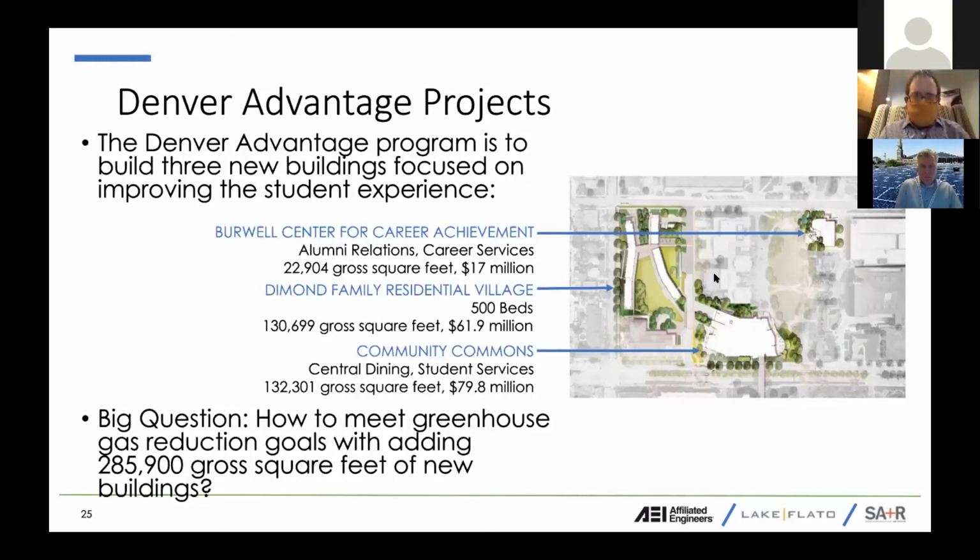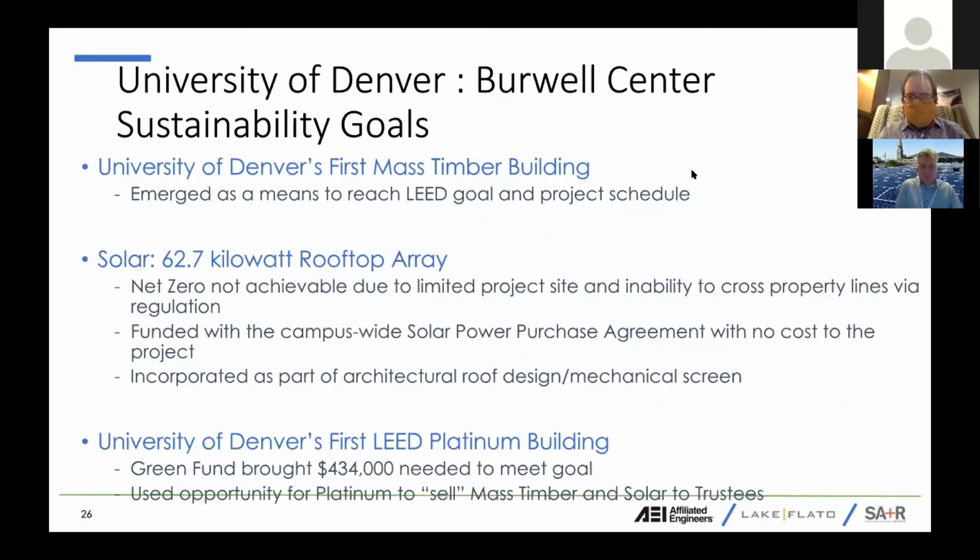So the Burwell Center allowed us to trial some new things that we haven't done on campus before, and actually that haven't been done in the region very much. So we built this as our first mass timber building. As you saw it going up, I know some people referred to it as our IKEA building. It seemed to click together in place like an IKEA piece of furniture. That was the mass timber coming in, and we'll talk about why that's beneficial. But it allowed us to build a building that's very efficient and build it on time.